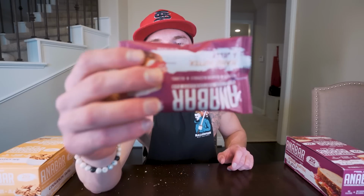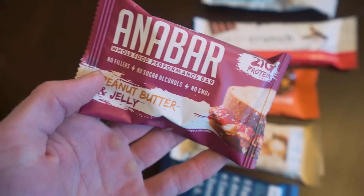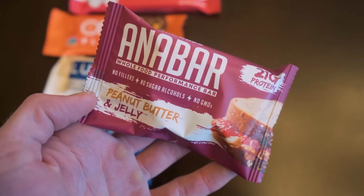All right, next up, we got the ANABOLIC peanut butter and jelly flavor. Now, if you know, I live in Texas next to Alpha Elite Gym. I took multiple boxes in there and I was giving these out for free. I wanted everybody's opinion there on them. I didn't get one piece of bad feedback, but it seemed the majority of people liked the peanut butter and jelly better.